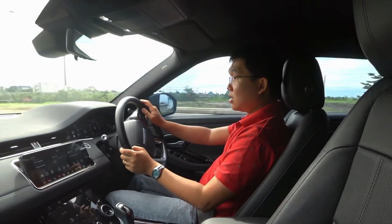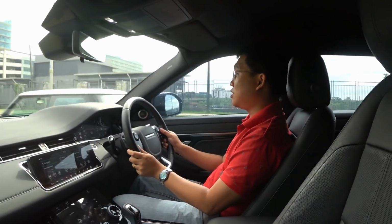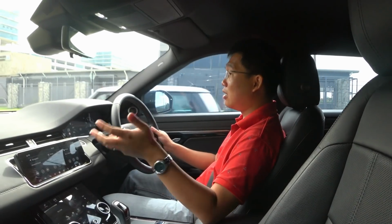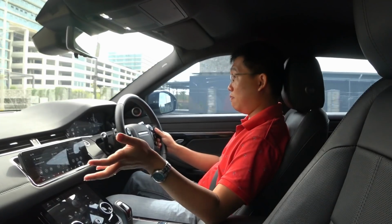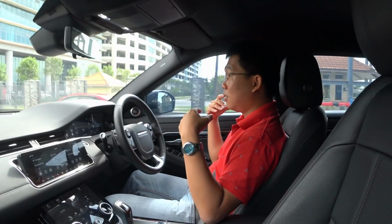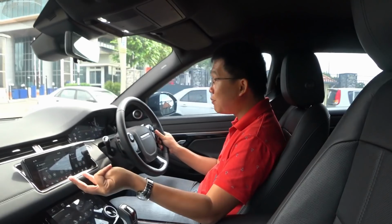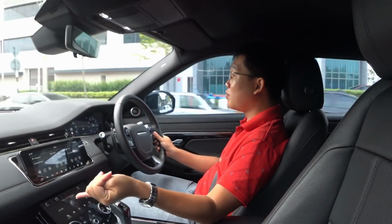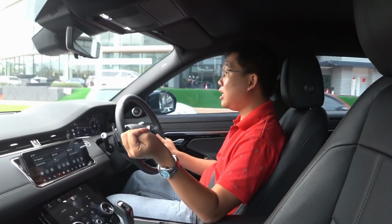So this, at 475,000 ringgit, make no mistake, this thing is not cheap by any stretch of the imagination. And for the same amount of money, you can buy a Volvo XC90 with change to spare, with far bigger interior space, no less attractive design, far superior performance, and also handling that is probably even better.